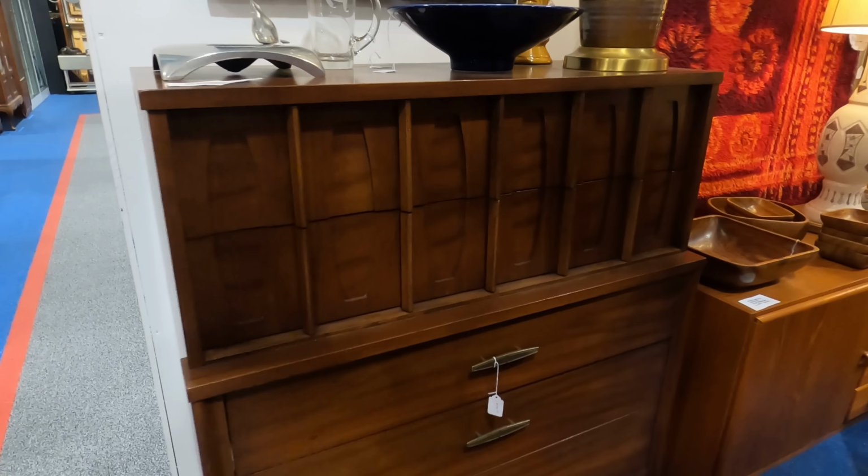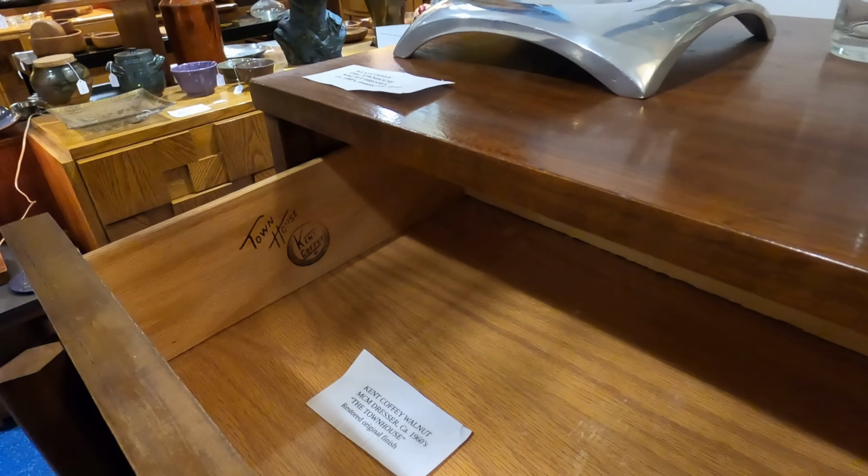You may also recognize the Townhouse collection from Kent Coffey, and if your eyes are better than mine, then you may have spotted several of the Heywood-Wakefield pieces that I've somehow overlooked.